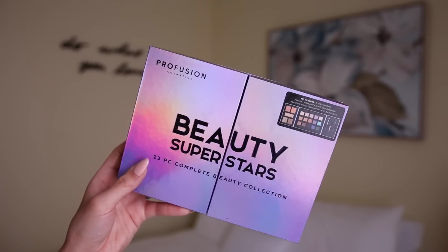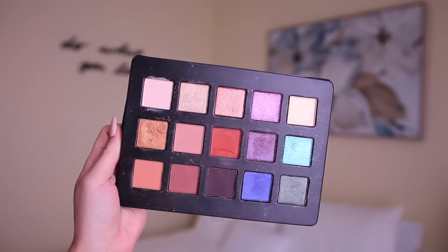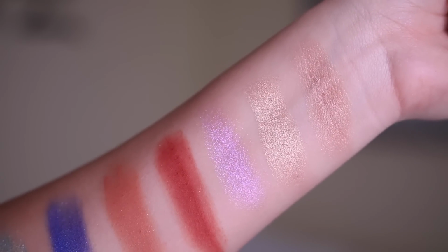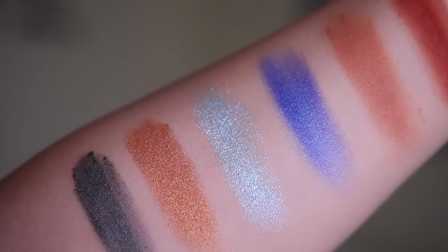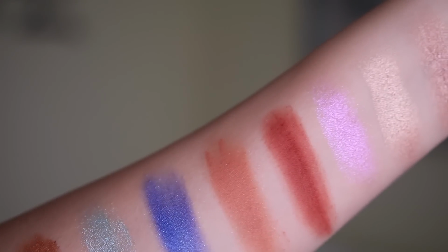And the other one that I love is the Beauty Superstars palette. If you don't want to spend money on the Urban Decay one, I truly believe that this could be a really good dupe, kind of. I mean, the colors aren't exact, but these colors are also super blendable and creamy, and they're long wearing, and they're just great. I think Profusion is such an underrated brand. I don't hear a lot of people talking about them, and I don't know why, because seriously, it's become one of my new favorite drugstore brands.